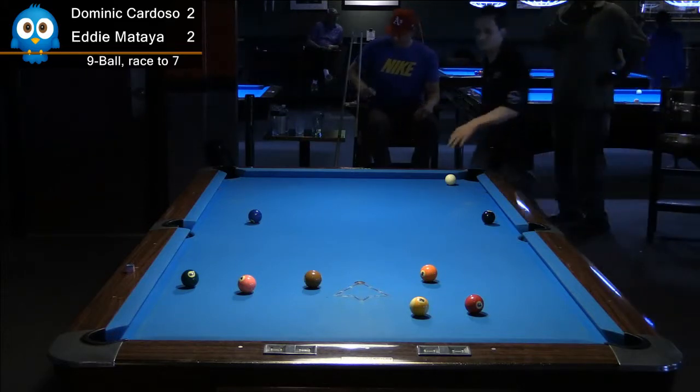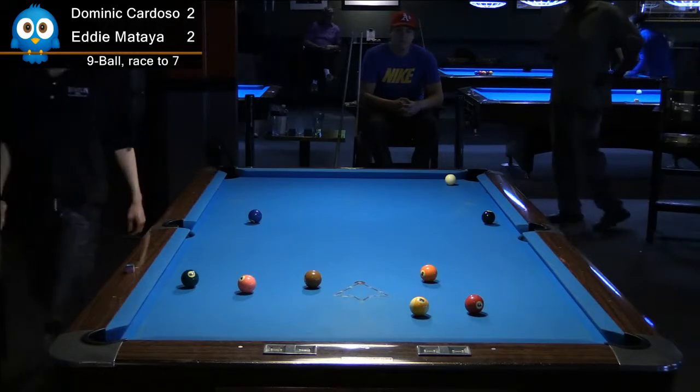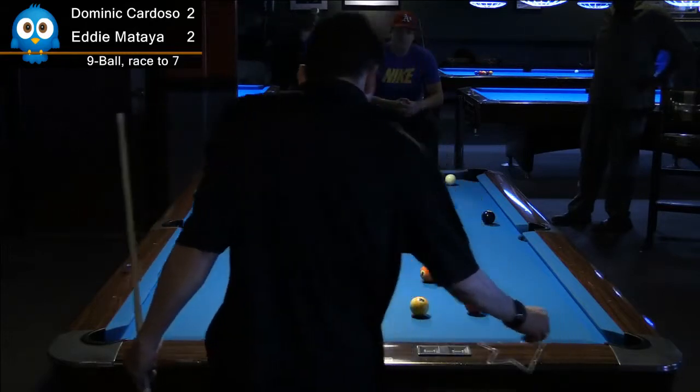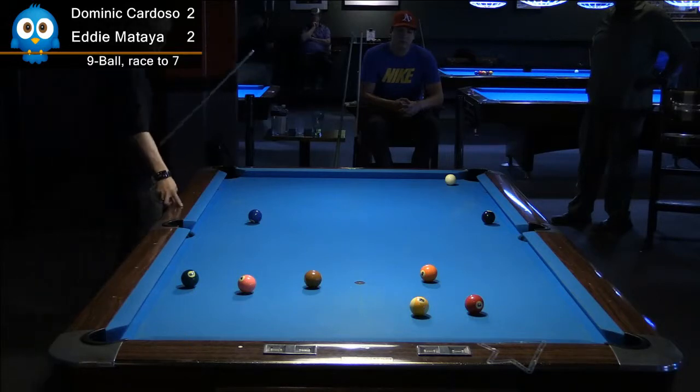Right, that looks like he's made the one. Looks like the two by the left side over there. And the three's down here by the nine. The four is the pink one. I'm still getting used to these Nicholas. But this new set of balls, the two is much darker blue than it was before, it looks like.